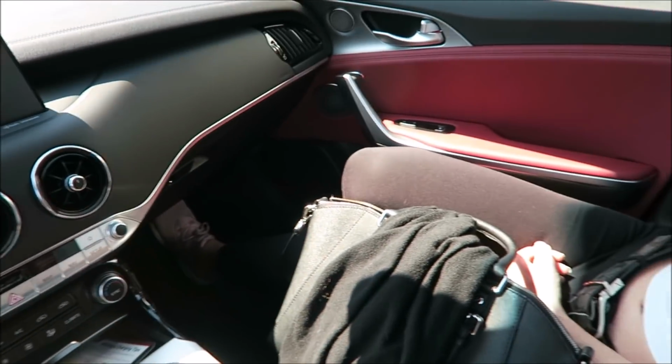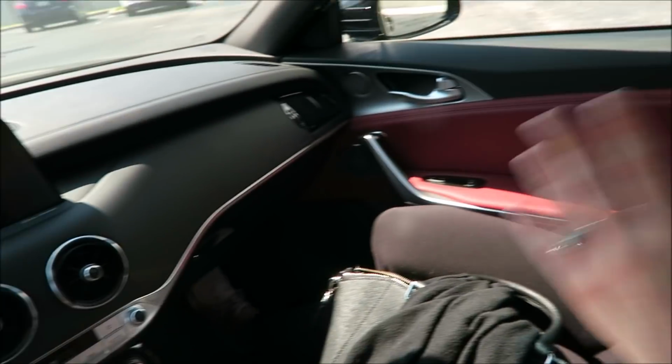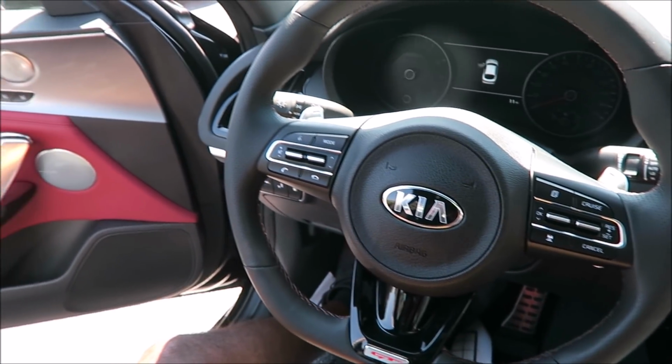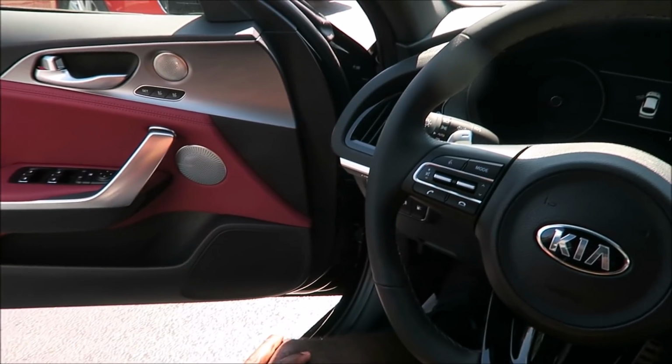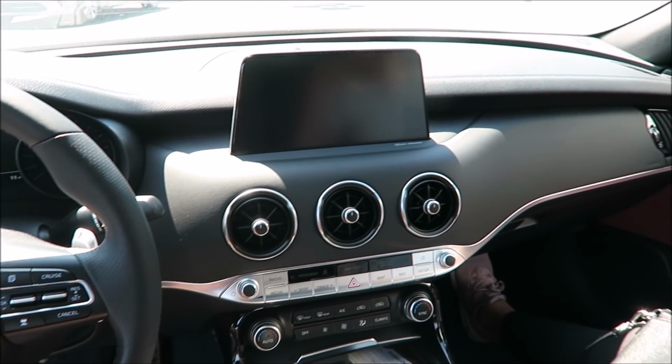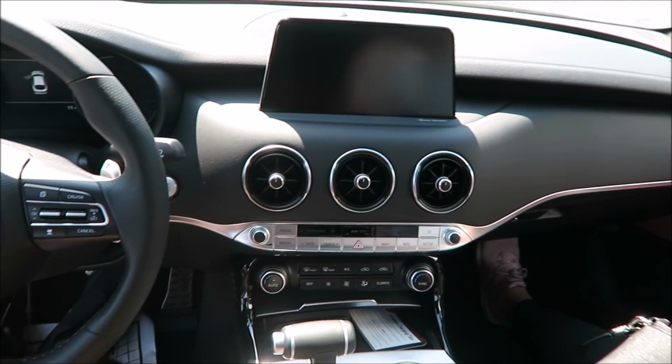So me and the fiance are inside of the Stinger. So we're just gonna do some real world testing and just kind of play with it for the first time, just see how easy things are to use and to see the button layouts and everything as well.